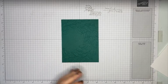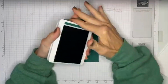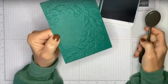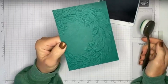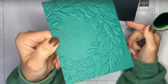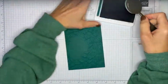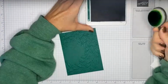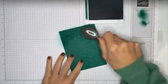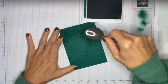But the first one that I'm going to do, I'm going to use some Shaded Spruce ink, and we're just going to highlight the embossed area. Sometimes the tone on tone is hard to see, and it maybe doesn't translate as well on screen, but it has a pretty deep impression. I just want to show you, you can see that, but we're just going to highlight it a little bit more. I'm going to pick up some ink with a blending brush, and we're just going to blend it over the image, and it just darkens it enough, and it makes it stand out a little bit more.